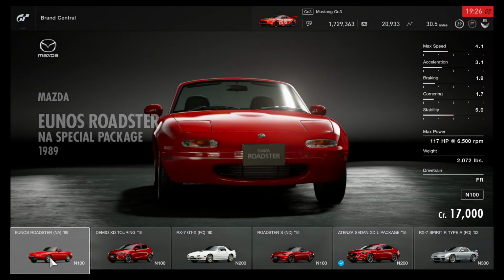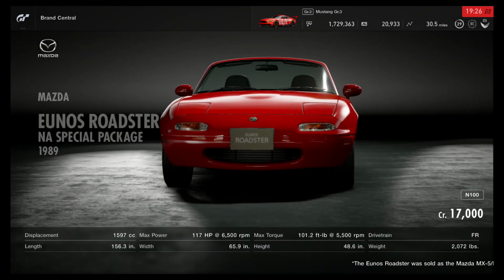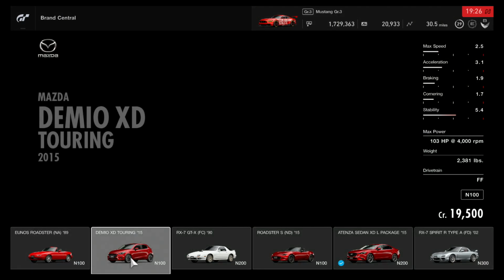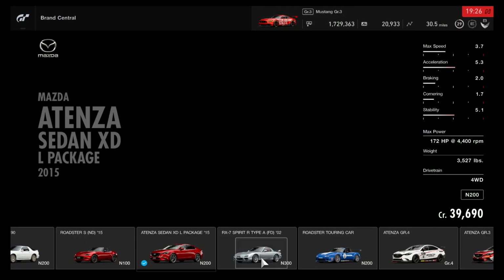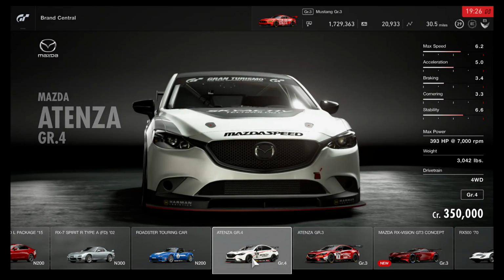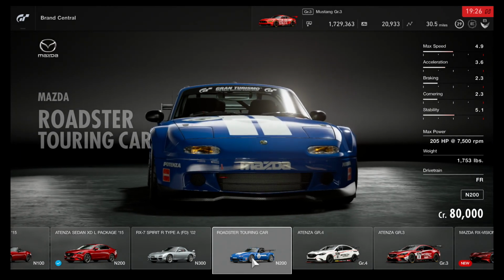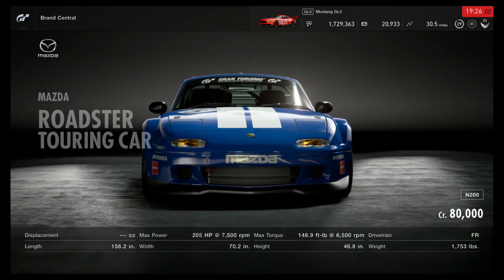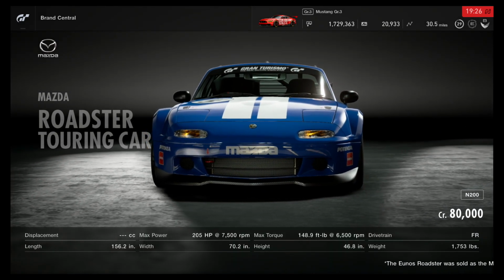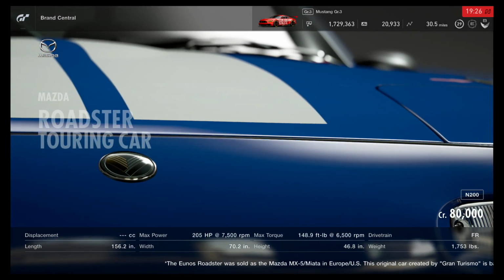Rotary power, yeah, Mazda. Anyways, so here's the Mazda lineup. We got some street cars, kind of basic, 100 to 200, 300 horsepower. Now we're getting into their race style cars. They've got the Roadster touring car, which is 200 horsepower, and it's quite light, so that would actually be quite fun to drive, in my opinion.